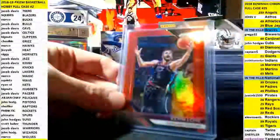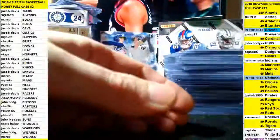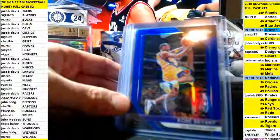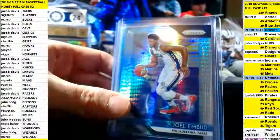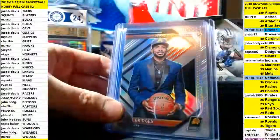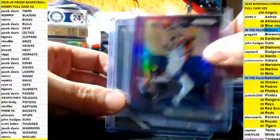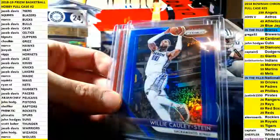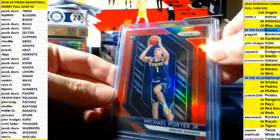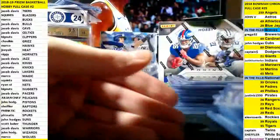Lonnie Walker there, nice rose and red, K Love, Mikal Bridges auto. Paul George, nice purple there. Beautiful Kobe there, love that Kobe. Good action pose, like Mojo was saying, Shamets. Embiid, Mr. Solomon Hill, Bridges, Okafor. Nice Kyrie out of 75. Karl-Anthony Towns out of 75. Mikal Bridges, beautiful color there. Trier, Willie Cauley-Stein. Michael Porter Jr. again out of 299. Bang in red color. He almost got the rainbow. Lonnie Walker, Dennis Smith Jr.